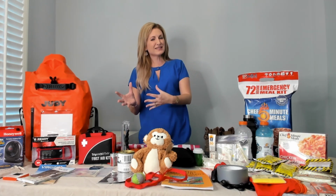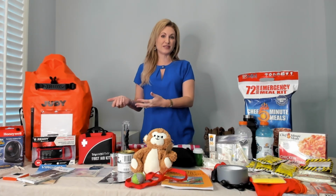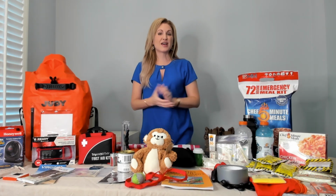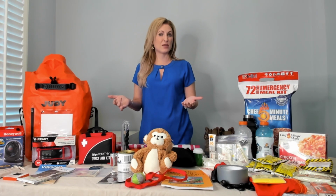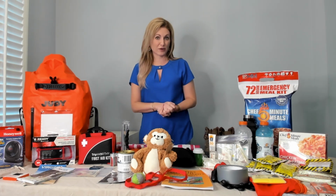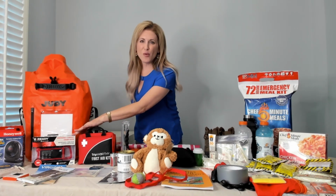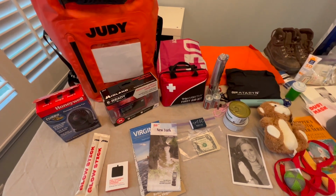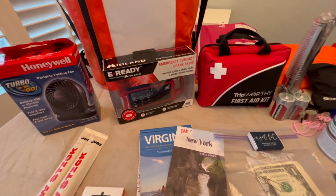Again, 3 days is what is preferred, but ideally, if you could have longer than that of supplies, up to 2 weeks, that would really be ideal in the event of a big disaster where you might be without power for a long period of time. How about your NOAA weather radio? Always an advocate for this. Super important to have one of those to make sure you get those warning notifications for your area.